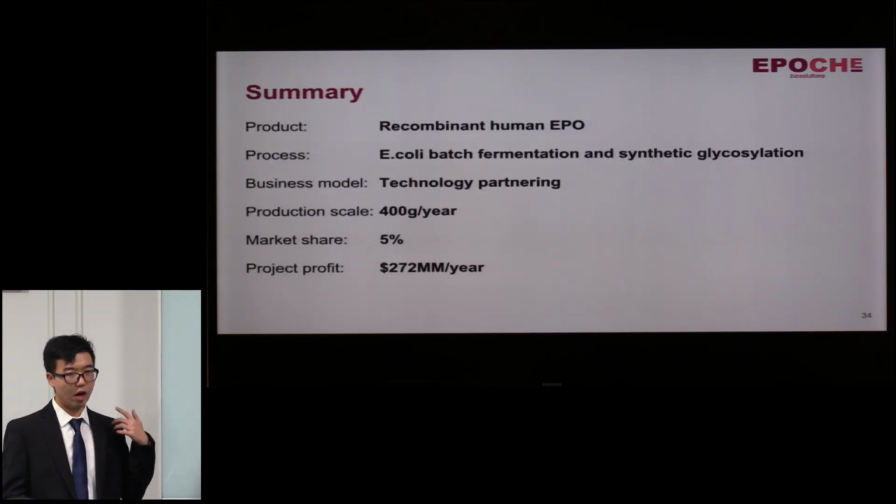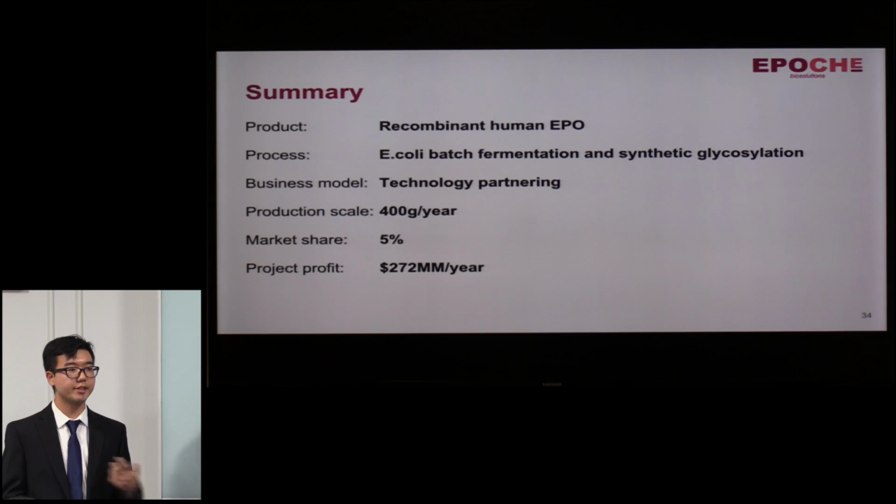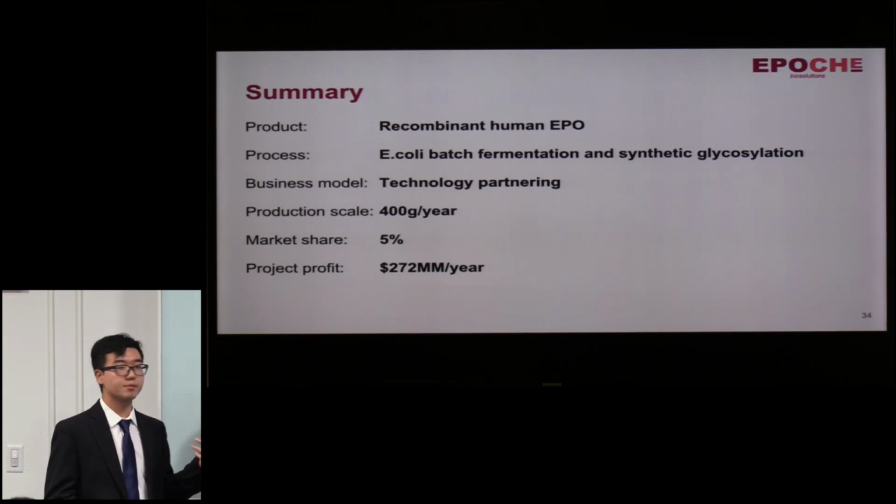So in summary, for our project, we are producing recombinant human EPO using an E. coli batch fermentation process coupled with synthetic glycosylation. Our business model is technology partnering, and we are targeting 5% of the market share, which correlates to around 400 grams per year. And with that, we project a profit of 272 million per year.